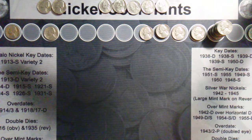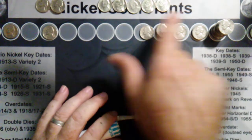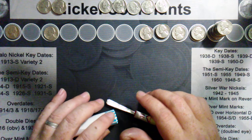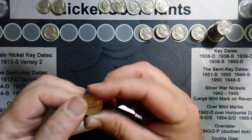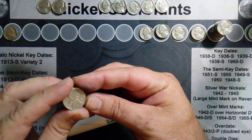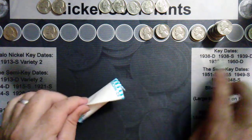Alright guys, well, I'll bring you back because I'm halfway through the box and haven't really found anything except for some nice ones to upgrade, see if they'll upgrade the book. But I did find these two oldies, which was a 49 out of Denver and a 58 out of Denver. So let's go ahead and hunt the roll and see if we can find anything.